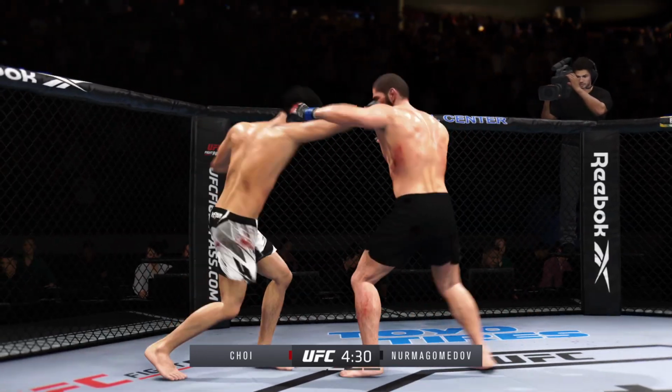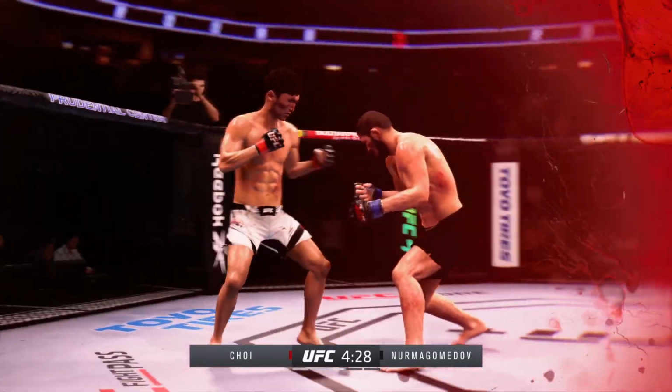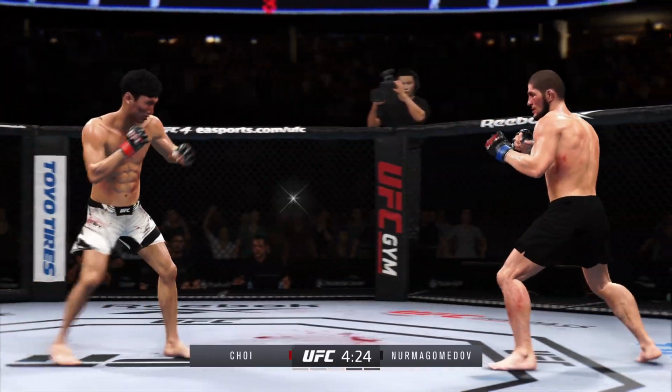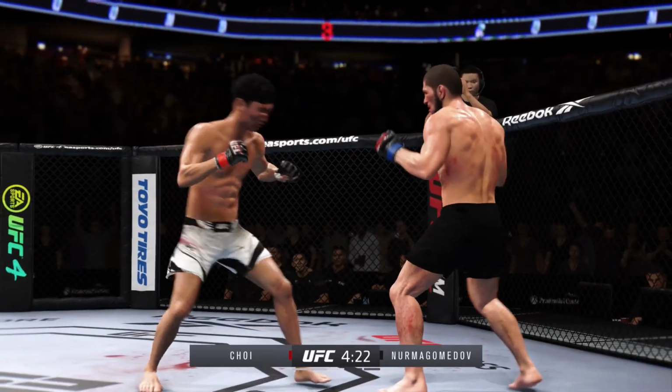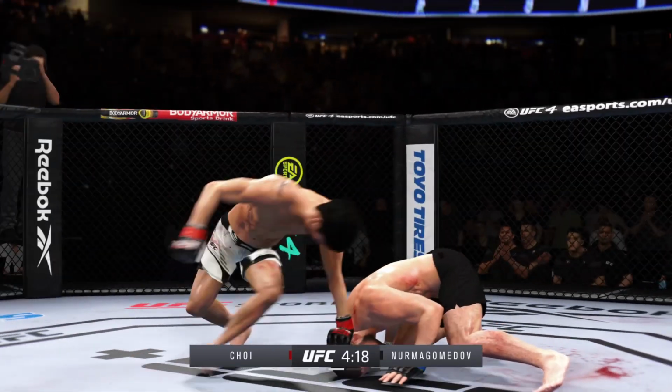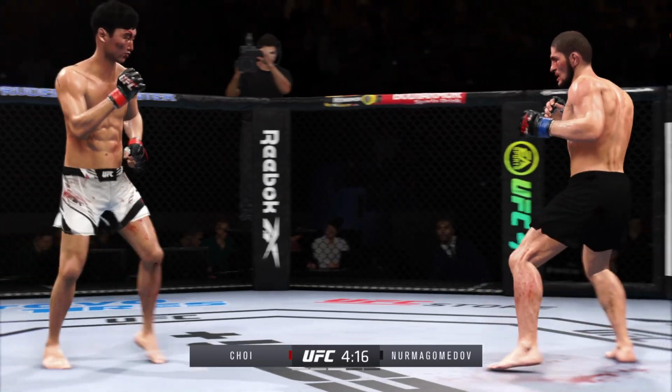Oh, misses with the jab. I'm not sure his opponent knows where he is. No, he doesn't know where he is. He's hurt real bad. That punch landed in the perfect spot. And a nice job at least staying upright on that.